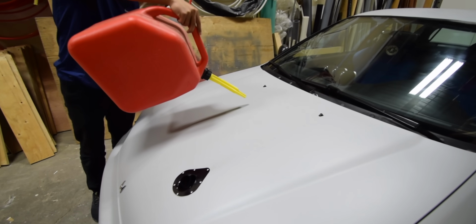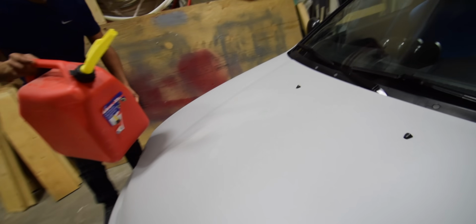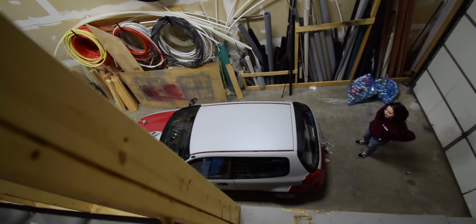Pour some down and show what happens. Got 23 cents worth of gas, whether that accumulated to actually gas. There you go, look, see how it instantly changes colors? Yeah, man, you can see the whole car's progress from up here.